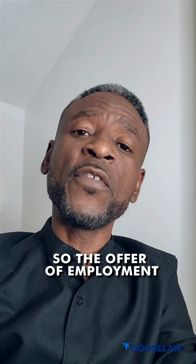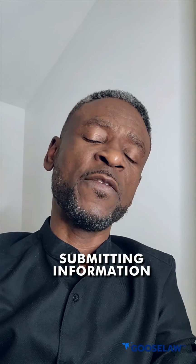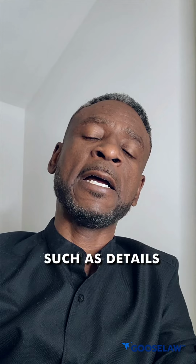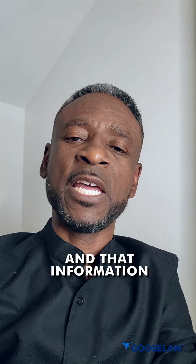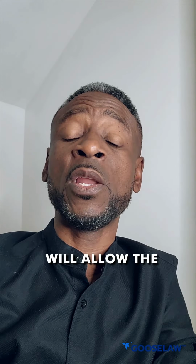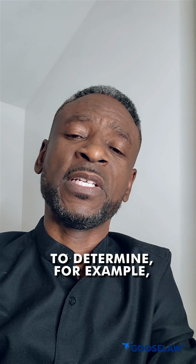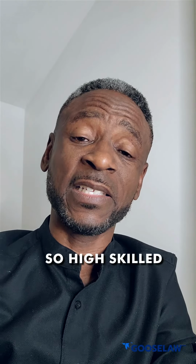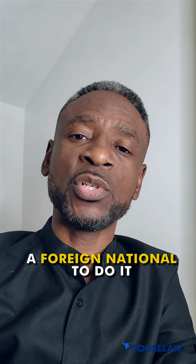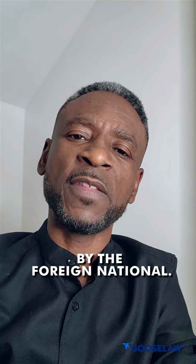So the offer of employment is really you, the employer, submitting information such as details around the duties that the employee will be performing in Canada, and that information on the duties will allow the immigration authorities, for instance, to assess the application to determine, for example, whether or not those duties are so highly skilled that you require a foreign national to do it rather than a Canadian. So you would include information on the duties to be performed by the foreign national.